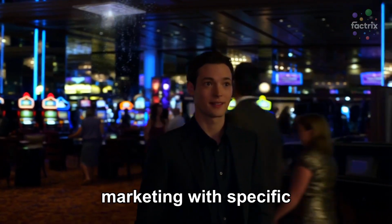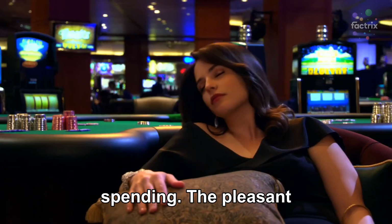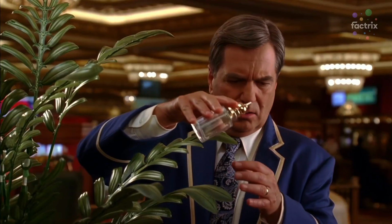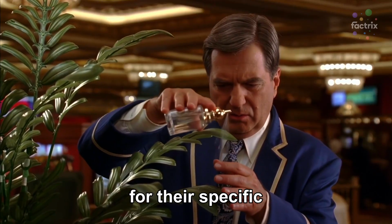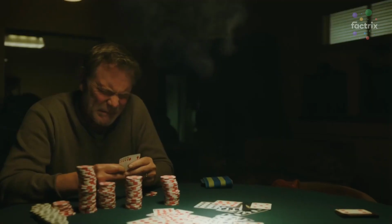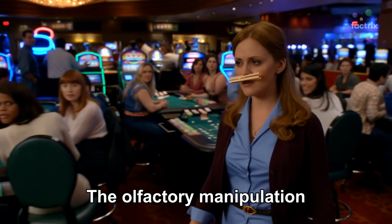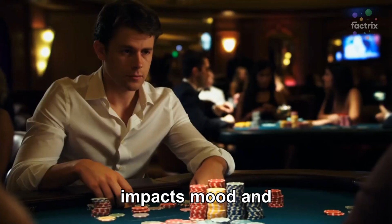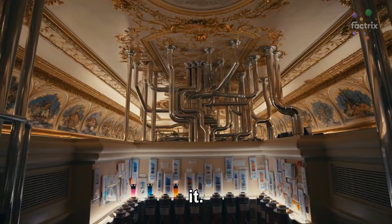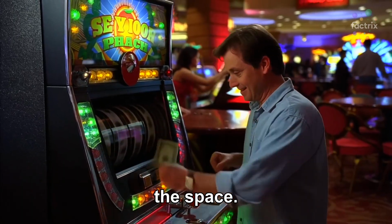24. Casinos use scent marketing with specific fragrances scientifically tested to encourage longer stays and increase spending. The pleasant but subtle scents work on a subconscious level to create positive associations. Different areas have different fragrances optimized for their specific purpose. The scents are designed to be appealing but not consciously noticeable. Studies show specific fragrances increase spending and time in casinos. The olfactory manipulation exploits how smell impacts mood and behavior. Most gamblers never consciously notice the artificial scenting, but respond to it. The fragrance systems are carefully calibrated to maintain optimal scent levels throughout the space.